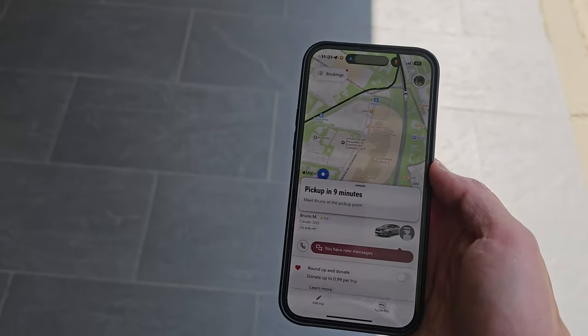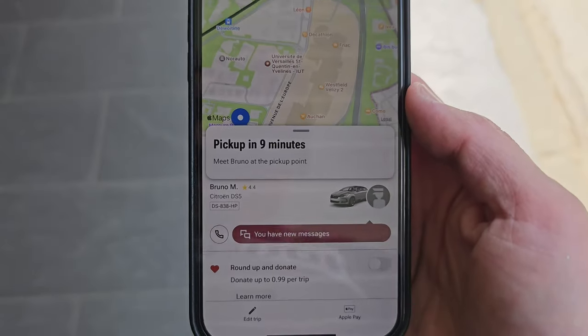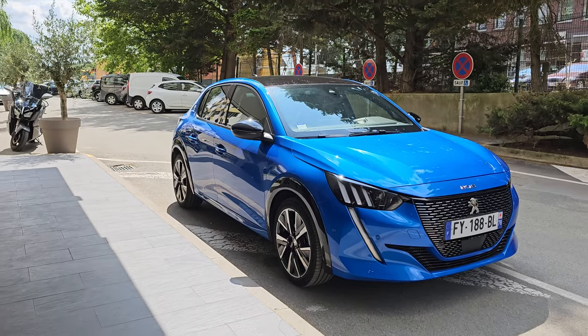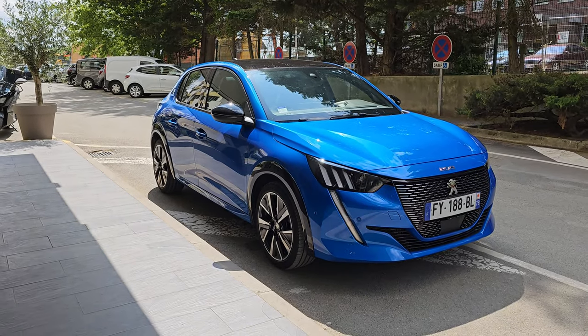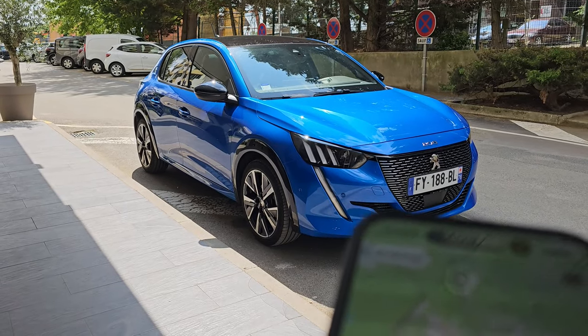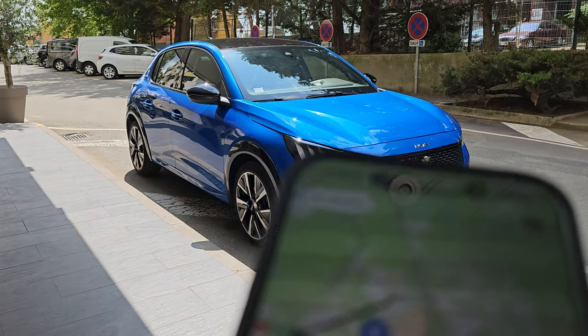So this isn't going too well on this app, because my driver cancelled the trip for some reason, but now I've got a new one, and it's now 9 minutes away. I mean, this is technically what I should have booked. You can pick one of these up for 27 euros for overnight and just return it to a different airport, so maybe this is what I should have picked up instead.